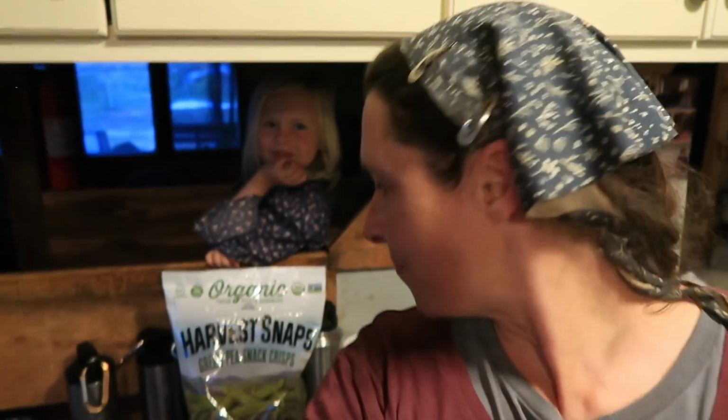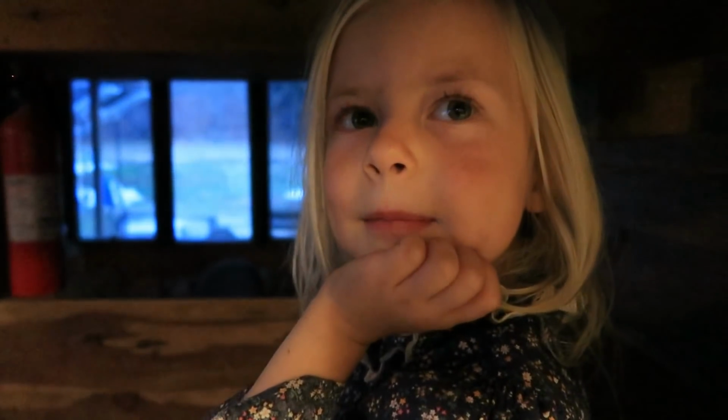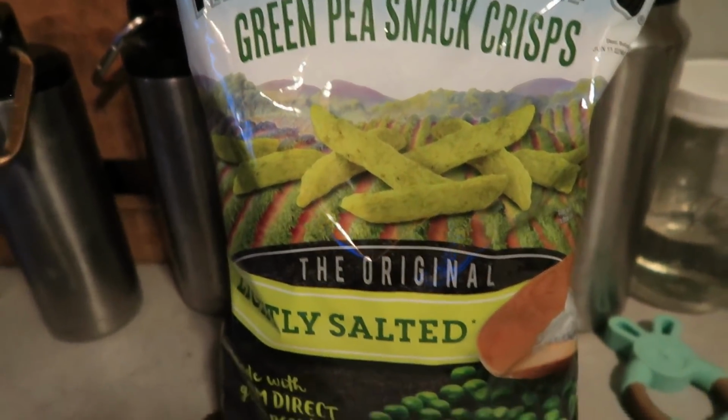We're gonna have some organic harvest. Can I say that? What are we gonna have with our soup tonight? Organic peas. Right, these harvest snaps. They're fairly healthy. Not the best, but not too bad. You get those from Costco, huh? Yeah. You like those. You ready to eat? Yep. Alright, let's dish up.